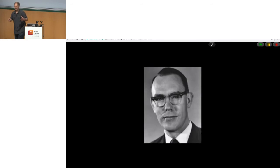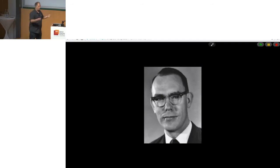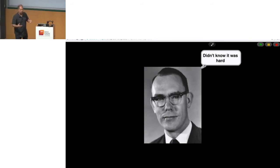Like, this is Ivan Sutherland. Alan Kay always tells the story, like how he asked Ivan how he did it, that he came up with windows and objects. And Alan tells the story like that Ivan says, I didn't know it was hard. So he fearlessly forged ahead and just did it.